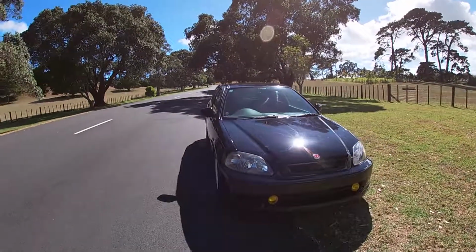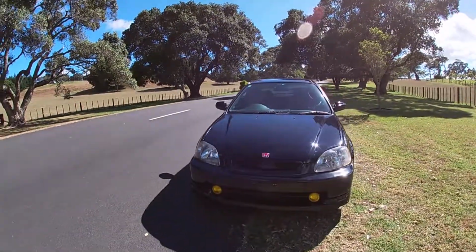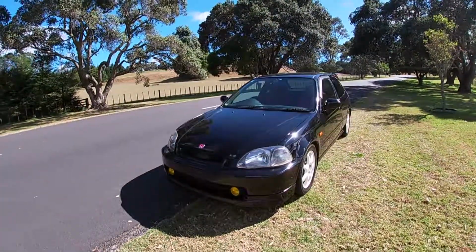Just a quick note, unfortunately this car is not for sale on our lot. This is our general manager's personal car.